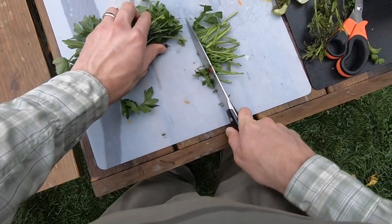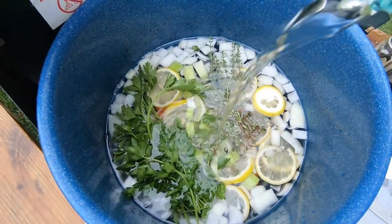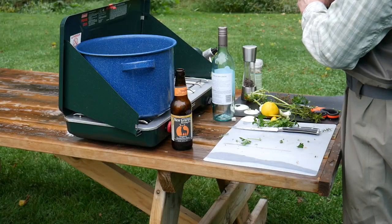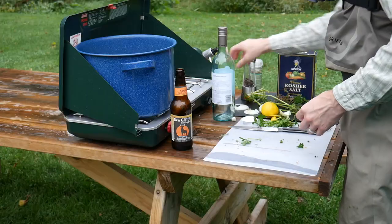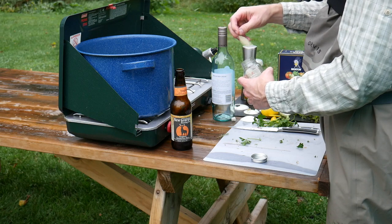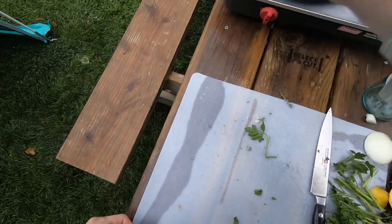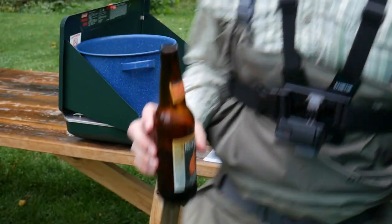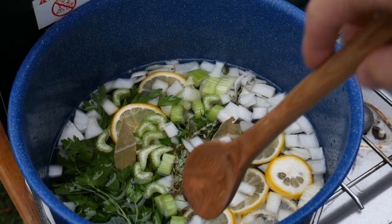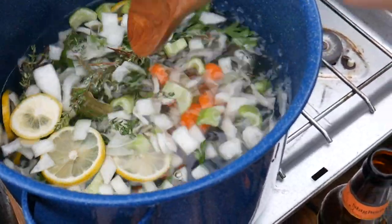I also recommend the addition of a bottle of dry white wine such as Sauvignon Blanc. If you choose to omit the wine, you should add another lemon to at least mimic some additional acidity. Season with a small handful of kosher salt. And lastly, add 2 bay leaves. Take a little break while the court bouillon heats up to a boil, then let simmer for at least 45 minutes to an hour. Then we're going to start prepping our salad dressing.